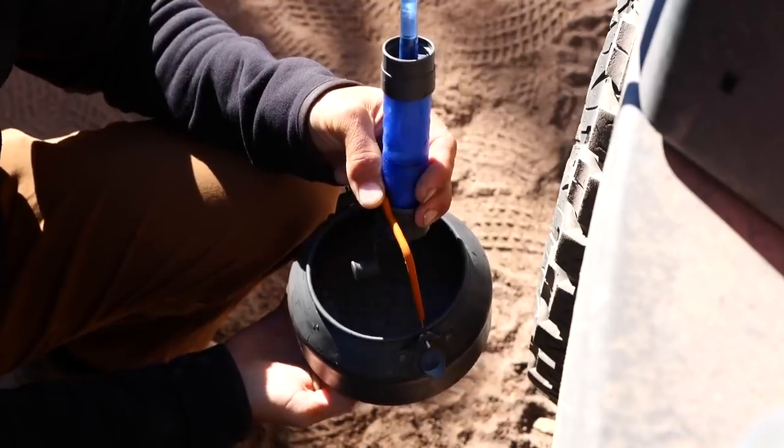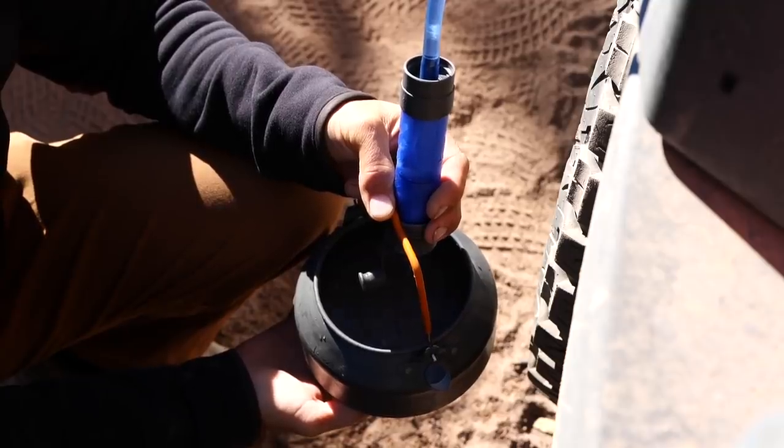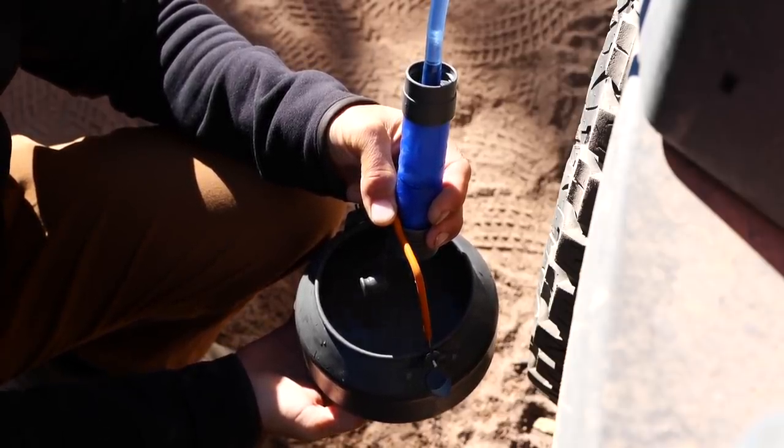This truly isn't a fast process, but it is fast enough. It's a small price to pay for what is essentially an unlimited water supply.